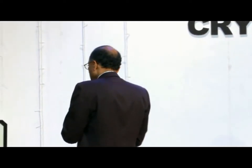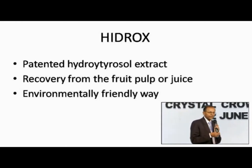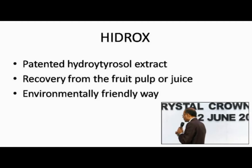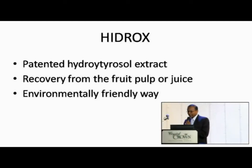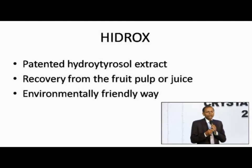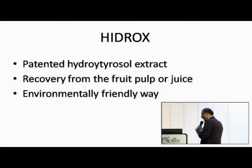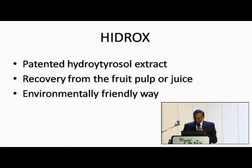So you have now an extract of olive, which is prepared in a way where all the elements are in synergy, and you get the peak effects in terms of antioxidants, anti-inflammatory, and also antimicrobial activity as well. Okay, so that led Dr. Crea to develop a product called HIDROX and to patent a process, right? And the HIDROX compound is recovered from the fruit or the juice, right? And it's recovered in a very, very environmentally friendly way. And this is a big story, you know, certainly in Europe and North America, where you don't want to destroy the environment by throwing away byproducts of a process. So it was discovered in a very environment-friendly way, and it became a product that he called HIDROX.